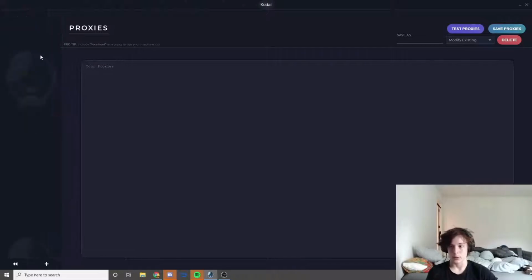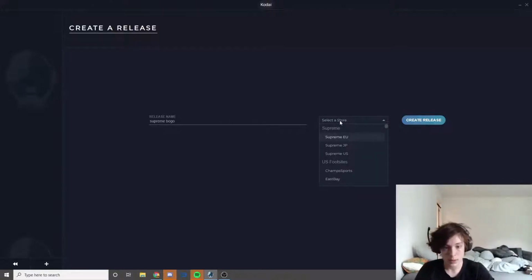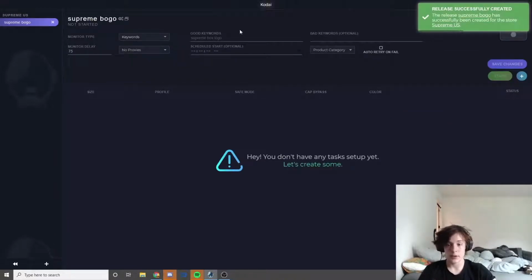Next, what you want to do is go to releases and hit this little plus icon on the bottom right. After you click on it, name your release Supreme BOGO or whatever you want to name it. This is very important to stay organized with everything you need. Then select your store. Our store is Supreme US. If you're in the EU, you click here. If you're Japan, you click here. Create release.